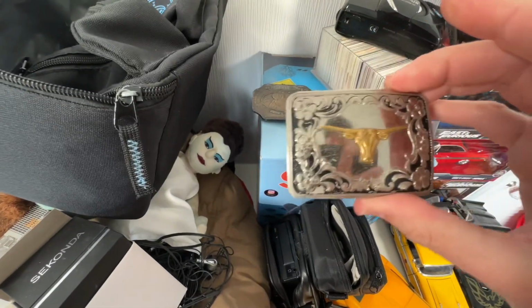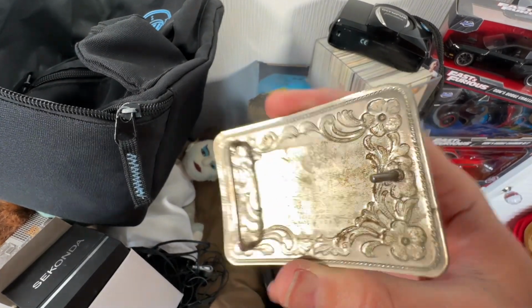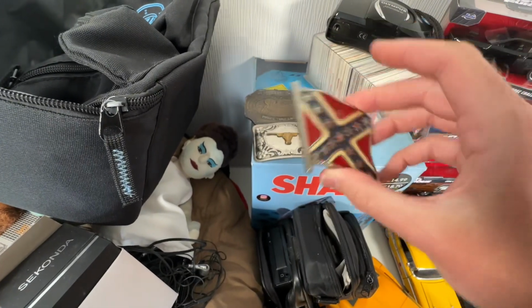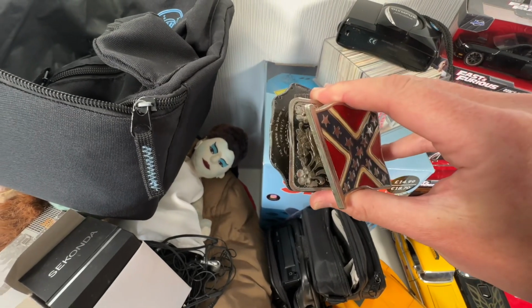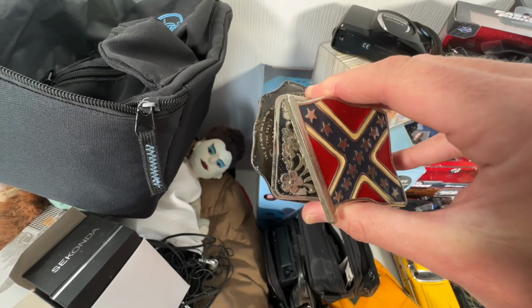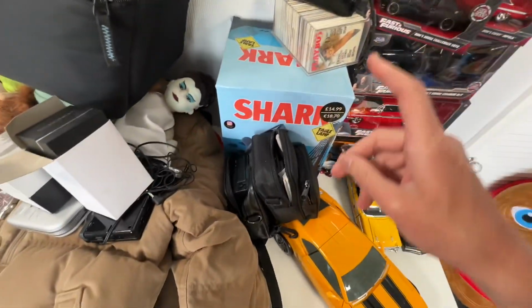This is like a Texan style sort of ox or whatever you call it. Definitely vintage. These were £1 each. They're going to be worth something. I'll estimate £15 each on them. Let's be really conservative because the condition isn't amazing. So I'll estimate 10 to 15 each on those as like an average price. Let's see. We'll come back to that.